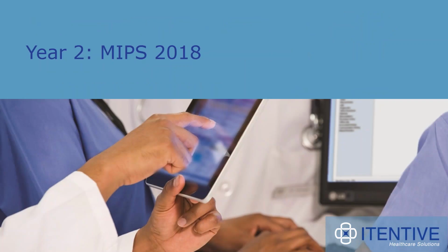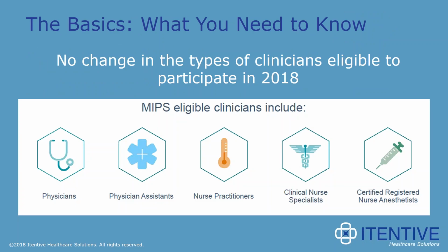All right, so back to year 2, focusing on 2018 reporting under MIPS here. We're going to go over what I call the basics on a need-to-know basis for 2018, starting with eligible clinicians. For the 2018 MIPS performance year 2, there was no change in types of clinicians eligible to participate. Now, I point out specifically that there was no change because next year, in 2019, this list of clinicians gets expanded to include more types. There's been some confusion if they would be included this year, but CMS has confirmed these are the only eligible clinician types for 2018 that you see on your screen.